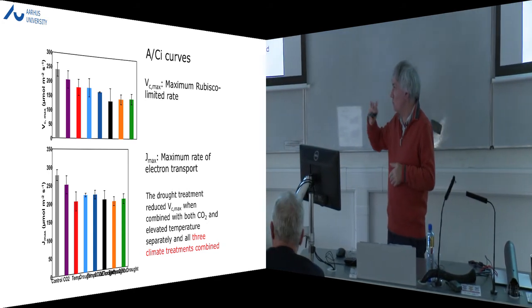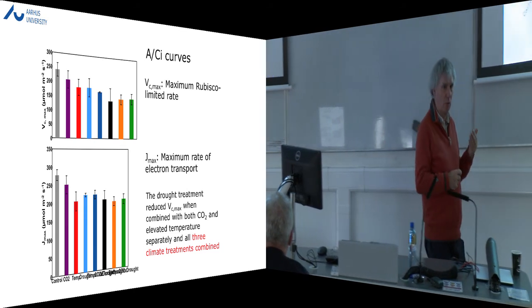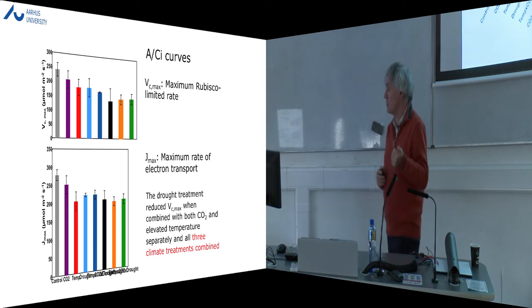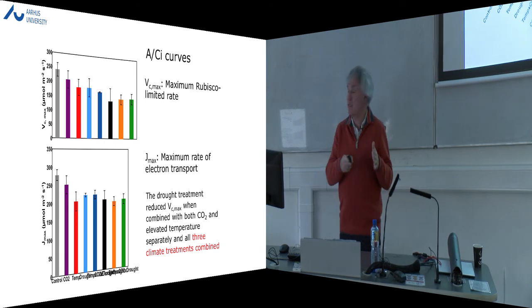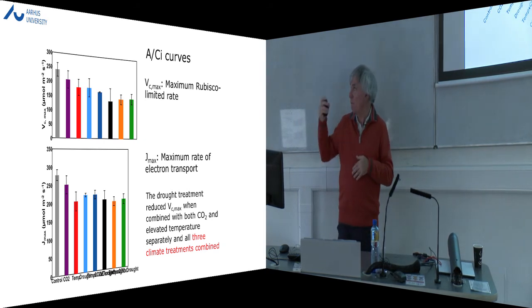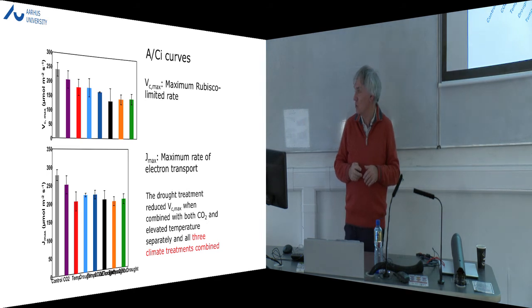But drought, again, we see what we expected. The elevated CO2 gives you a promotion of growth, you see it's more efficient, the Jmax is higher, but we can't really detect which one is the best in this case. But it's what you expect, that the elevated CO2 might alleviate some of the negative effects of the elevated temperature, so you get some benefits, but the water stress is pretty disastrous.